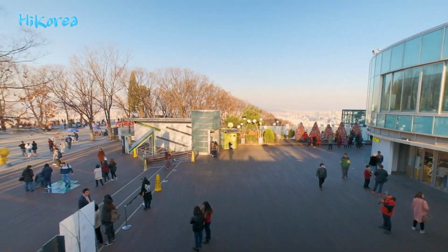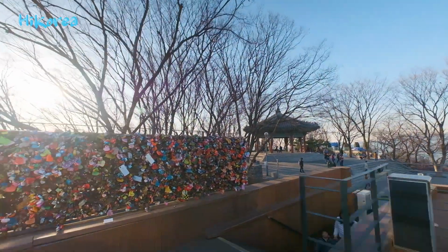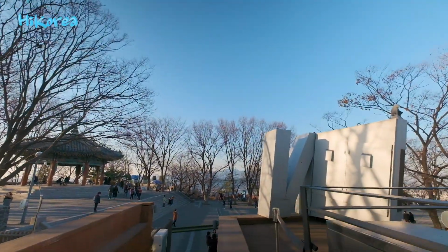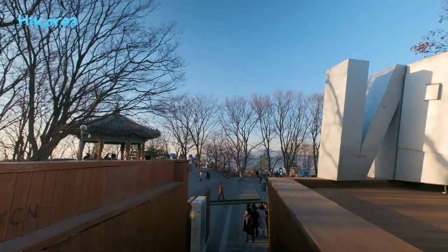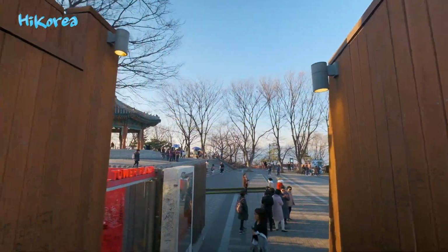Now I'm going to go back to the square to see the other side. If you go down to the left, there's a photo zone. After the sun sets, you can get pretty pictures here. I'll come back and show you later, and I'm going to go over there to the green arrow for now.